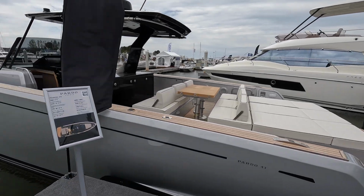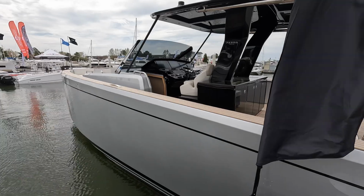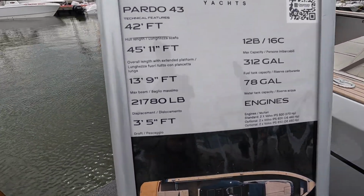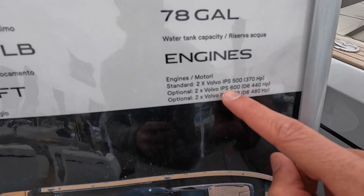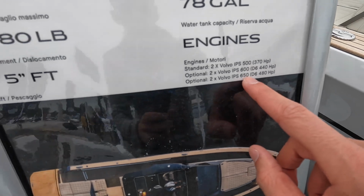So like I said, this boat simply has stunning looks. If you're looking for a head turner, this should definitely be on your list. You have multiple different engine options on this boat. This one comes with the most upgraded IPS-650s, and I'll show you those in a little bit.